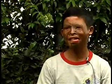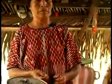Pedro is a 15-year-old boy who has been treated by HELP's medical teams. Pedro was 8 years old when he suffered burns due to a three-stone fire. But burns are not the only health hazard of three-stone fires.